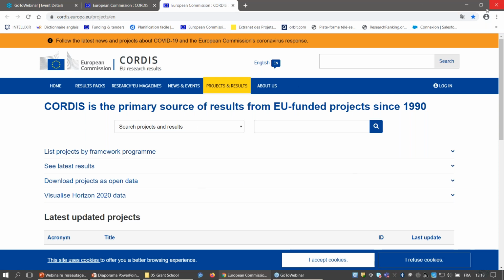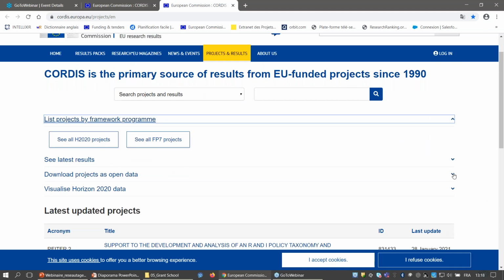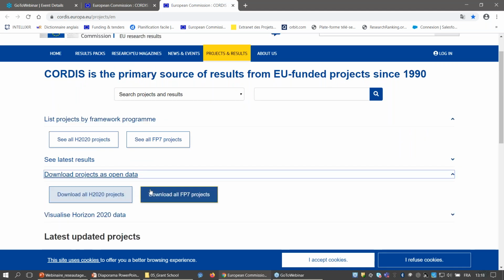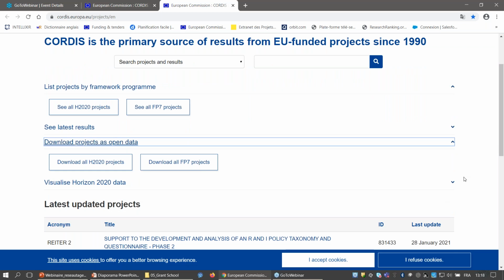So on the CORDIS, you can have the full list of projects by framework program, which is really interesting. You can also download all Horizon 2020 funded projects and all FP7 projects as an Excel file. So this is a lot of information, it's time for data mining. You can have a large amount of information, which is really interesting, but it needs a bit of time if you want to find the right partner just by downloading the Excel file.